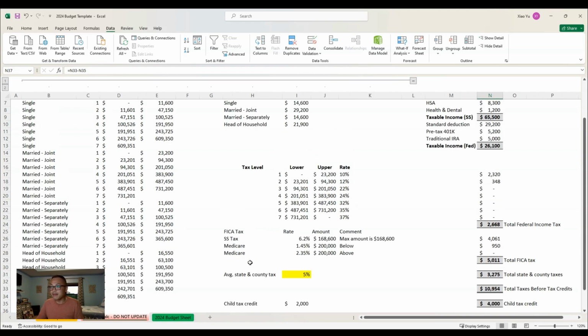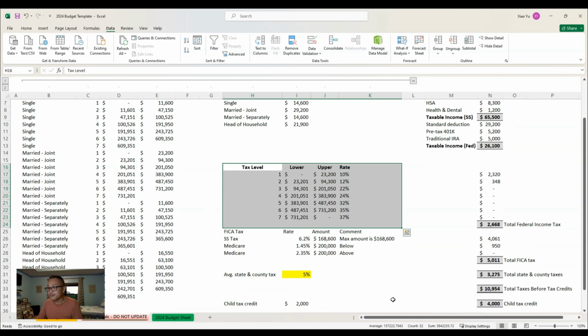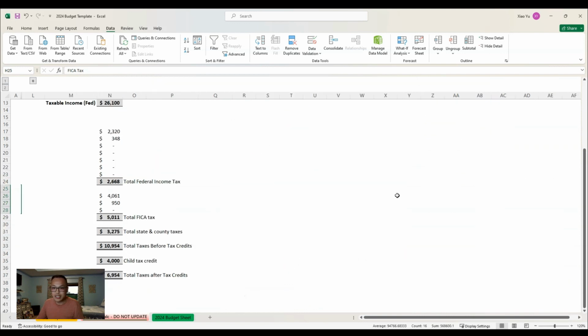I created this spreadsheet with the intent of being easily cell referenced. Whatever you select and fill out in the input form, it automatically knows what number to input for you and do the calculation. Here's the tax level calculations, your FICA and Social Security and Medicare tax and all of that stuff. Okay, it's very dynamic. So do not touch this calculation. Just leave it alone. Let the spreadsheet do its work. Okay, let's move on to the final tab, the actual 2024 budget sheet.